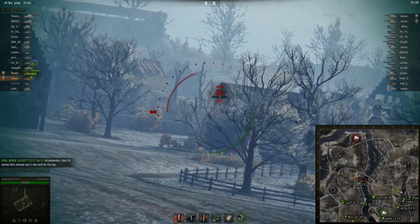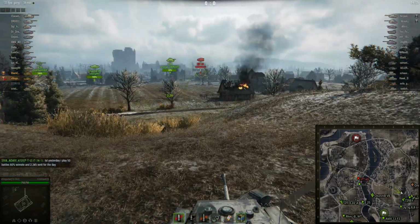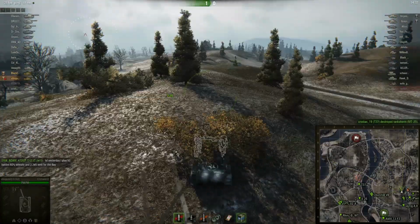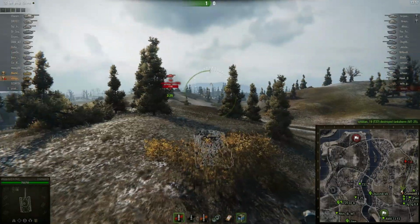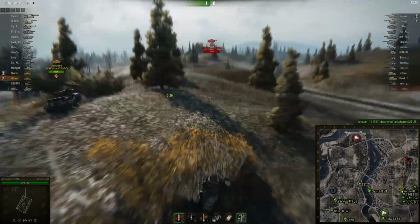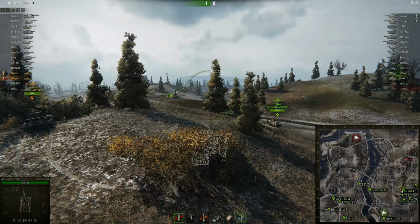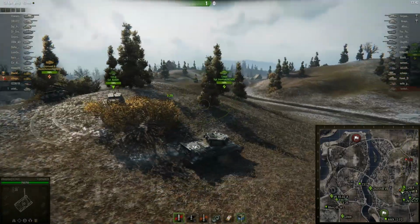Oh, almost had the MT-25. I'll put a hole in his bathtub. There he goes. T-20. Oh, sorry, BC. Little collision. I would say the gun depression is pretty average on this tank. It's not horrible.